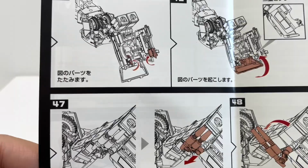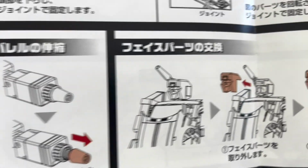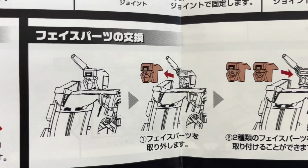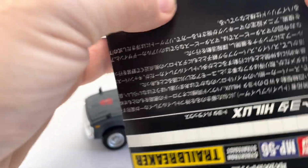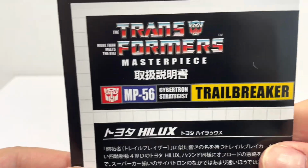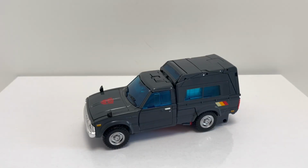I'm not going to go into too much detail, but he looks like he transforms in 69 steps, plus the add-ons and things, and face parts and all that. So anyways, a very inclusive instruction booklet. So very cool. So there it is, Toyota Hilux Trailbreaker. So you get the instructions. Now let's take a look at the goodies he comes with.